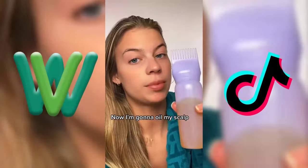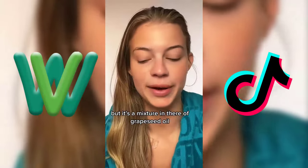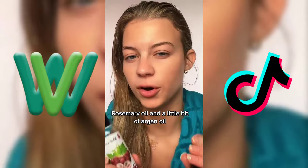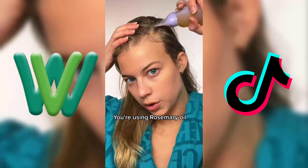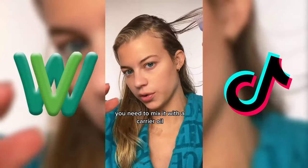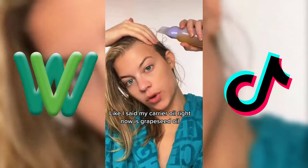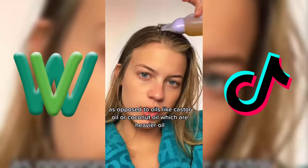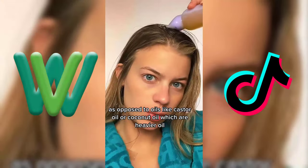Now I'm gonna oil my scalp. So this bottle here is my applicator, but it's a mixture in there of grapeseed oil, rosemary oil, and a little bit of argan oil. When you're using rosemary oil, you need to mix it with a carrier oil. But like I said, my carrier oil right now is grapeseed oil, and why I'm using that is because it's a lighter oil, as opposed to oils like castor oil or coconut oil, which are heavier oils.